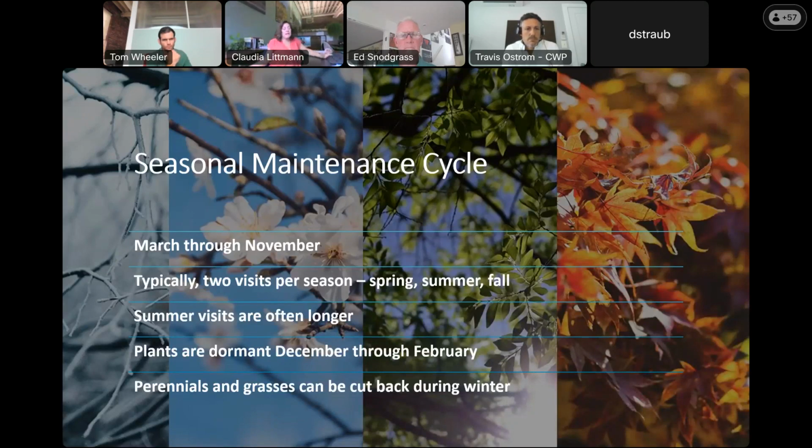The maintenance is on a seasonal cycle. We have our crews doing routine maintenance beginning in mid-March, and we'll go through November, probably even into early December. The sedum plants and perennials in the mid-Atlantic are dormant during the winter. So, mid-December through January, February, there's really not. So we're going during that growing season.